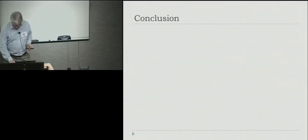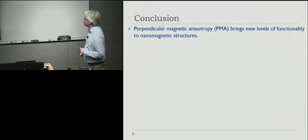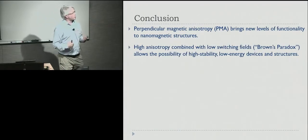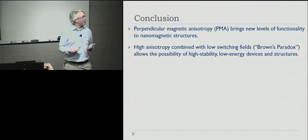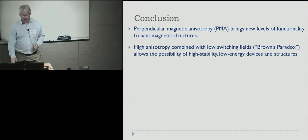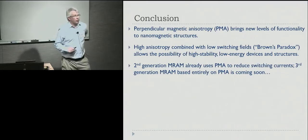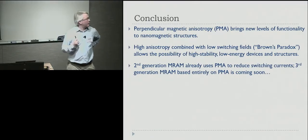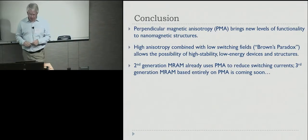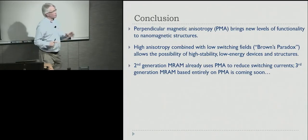Okay, my time is gone. Let me conclude. So perpendicular magnetic anisotropy brings these new amazing levels of functionality to magnetic nanostructures. And really the secret sauce is a combination of high anisotropy with low switching fields, and that gives you a very stable, low-energy, digital-like device for structures. It's a real-world thing. Second-generation MRAM, currently on the market, already uses PMA in order to make it more green. Third-generation MRAM using much stronger PMA and being fully perpendicular will be here soon, and that'll be the enabling step towards very high densities.